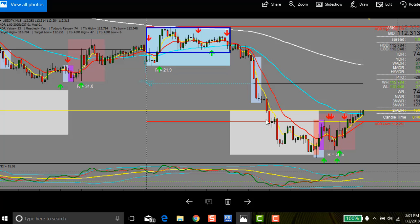But now, after it dropped down here, a couple things you see over here. You see ADR value 53 pips. That means over the last 14 days, the average daily range of this currency has been 53 pips. Now this was a pretty good drop here. It was about 75 pips, I believe, from the top to the bottom.